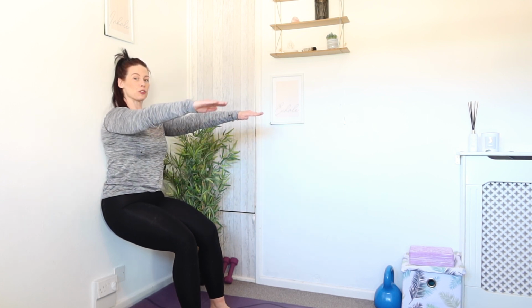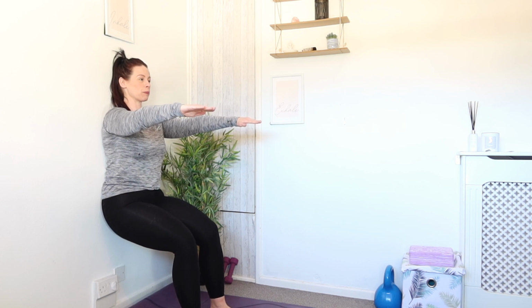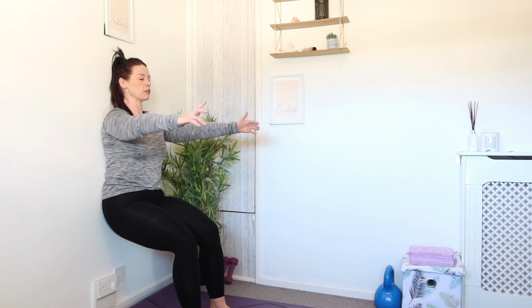Bring it back. Roll shoulders back. Arms forwards. Draw the shoulder blades into the wall. Lower back into the wall. If you're squat pulsing, don't rush. Just check in on that posture. Exactly what we were doing prior.